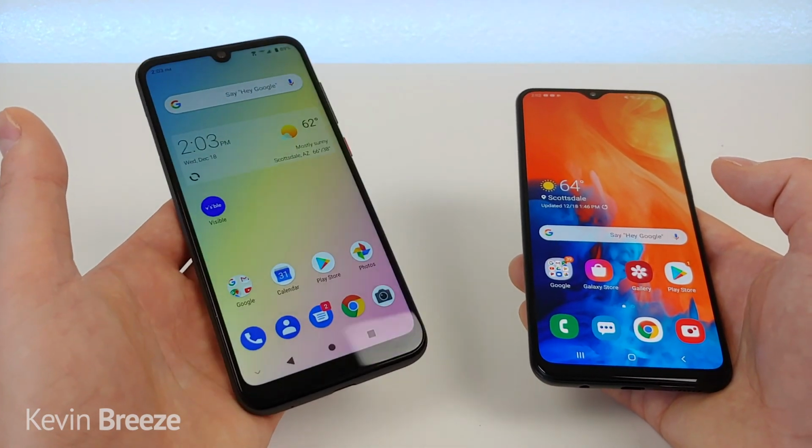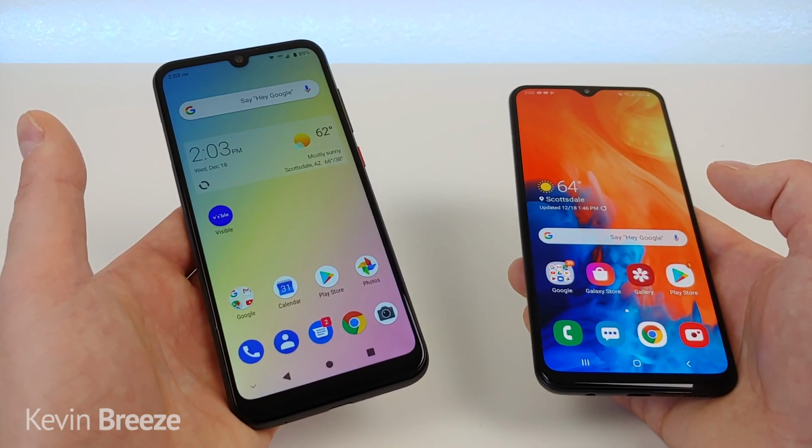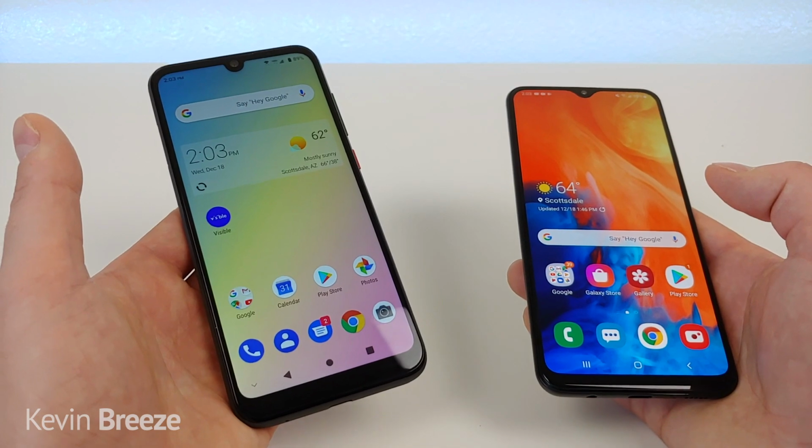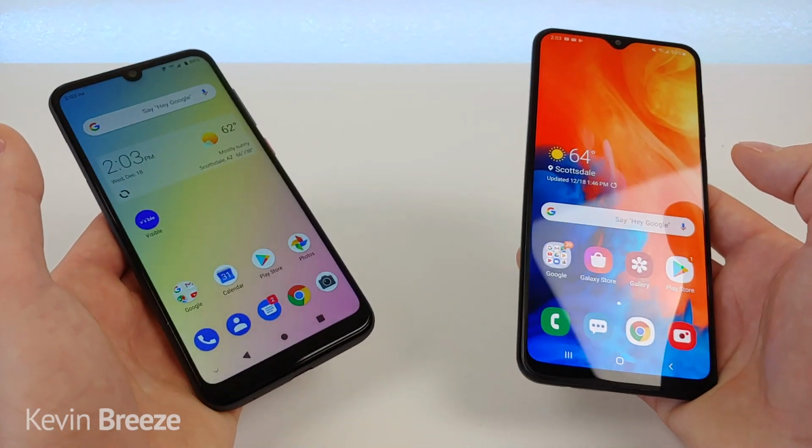I haven't heard anything yet about the ZTE Blade A7 Prime getting updated to Android 10, but I feel like it probably will because we just saw the Visible R2 get updated, and that's a phone from ZTE. We just saw that get updated from Android 8.1 Oreo to Android 9 Pie very recently. So hopefully both phones do get updated.